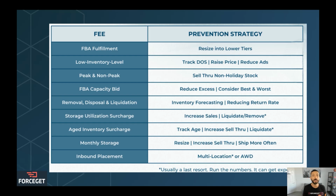For inbound placement, you can either use AWD. You need to make sure that you're not running out of inventory, but also you can ship to multiple locations, and Amazon basically is not going to charge you for that. I think that's a great option.